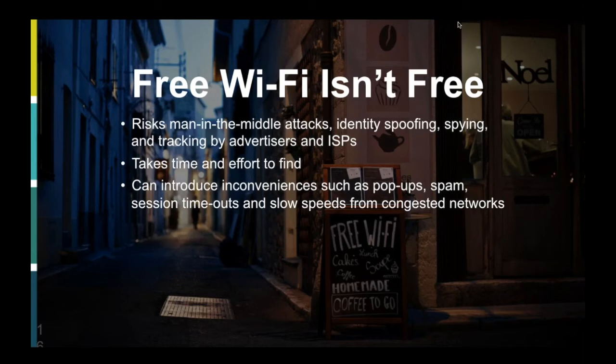And it can introduce inconveniences, pop-ups, spam, things that last a long time. In fact, we had someone connect to a free network in our company. They had to enter their phone number for gaining access to that Wi-Fi network, and now they get text message spam all the time, and are probably going to have to change their phone number coming from some foreign country. So it really isn't free.